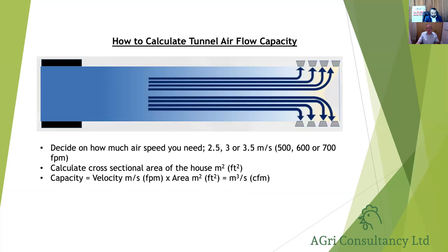Tunnel airflow capacity. I think the key first is to decide on how much airspeed you want, whether that's to do with the type of bird or the climatic conditions that the house is operated in. You calculate the cross-sectional area of the house, and then the capacity is that airspeed times the cross-sectional area, which will give you the required capacity for your fans to maintain that airspeed, whether that be cubic meters per second or cubic feet per minute.